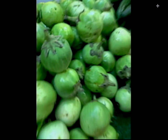Eggplant is our next picture, and I brought a picture of the small round eggplants because I think that they are tastier and a little bit hardier than the long purple eggplants that you may be more familiar with. Though the eggplants here that are purple also come in two sizes.